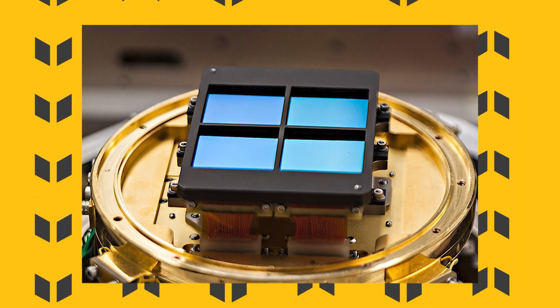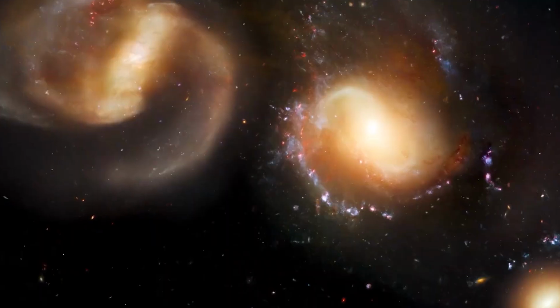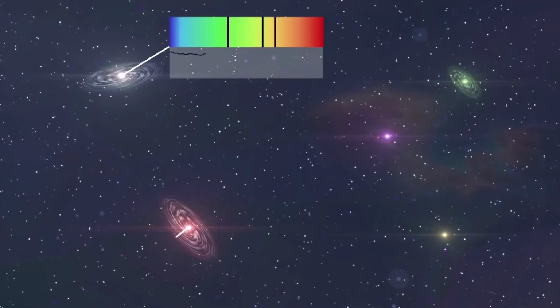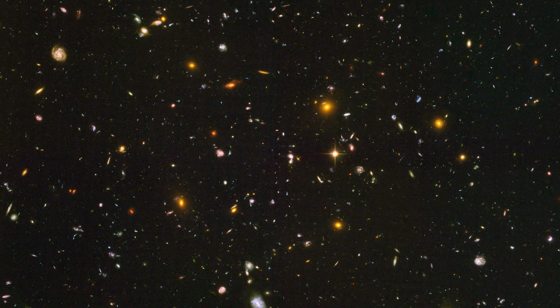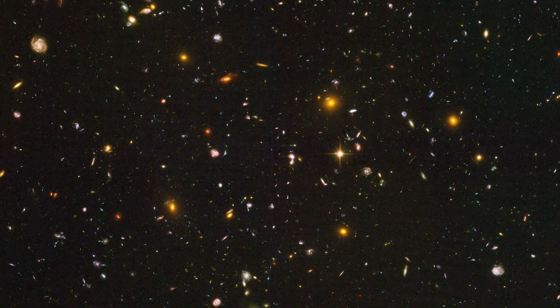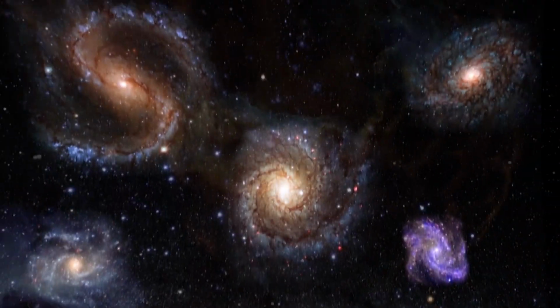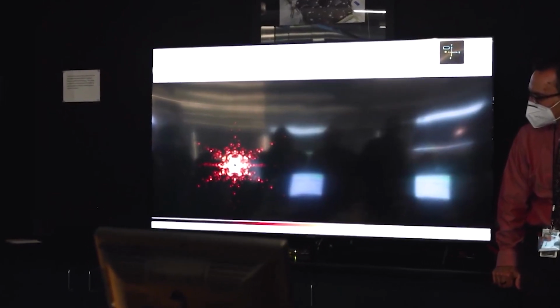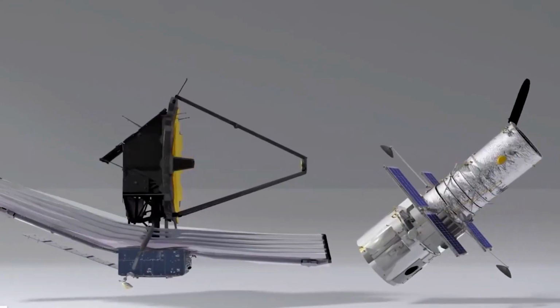This deep field was captured by Webb's near-infrared camera, and it is a composite made from images taken at different wavelengths for a total of 12.5 hours. This allows it to achieve depths at infrared wavelengths that are beyond those of the Hubble Space Telescope's deepest fields, which took weeks to achieve. Moreover, we're just scratching the surface here. The Webb Space Telescope is designed so that longer exposures of our enormous cosmos can be obtained.